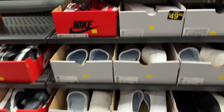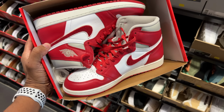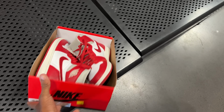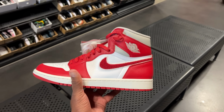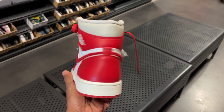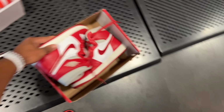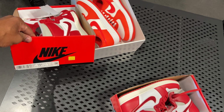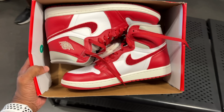So the homie actually found a pair of shoes, bro. He found these joints. These are Air Jordan 1s. I forgot what they're called, man, but I like them. I'm a big Jordan 1 head, so I would need these in a size 13 or 13 and a half. And they're going for 130, so it's not a bad price. So he actually found himself. He's a size 9.5, so this is a 10 for him. That's fire. And the price ain't bad.